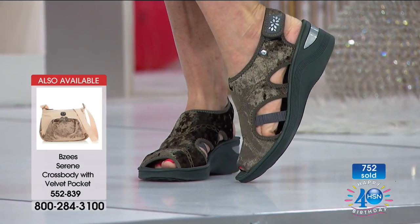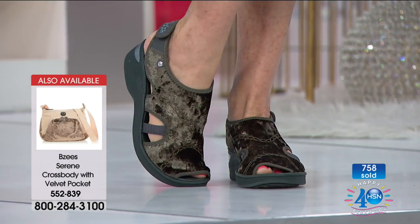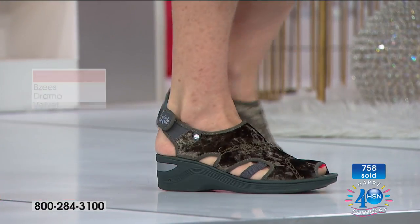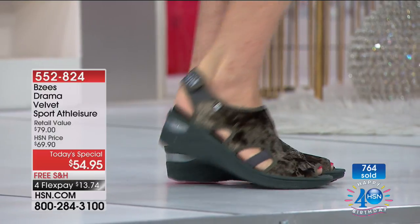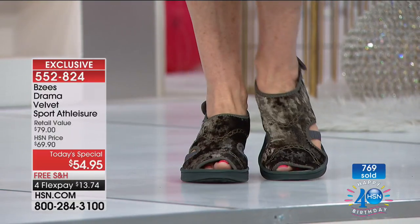They are totally exclusive. You cannot get them anywhere else. I know you're looking at these and saying, yep, that'll work under my trousers. Oh my gosh, I could wear black pants with those, and I bet I could get away with going to dinner in those. Oh my goodness, I can wear them now with a cute little dress like Liz Lang's.